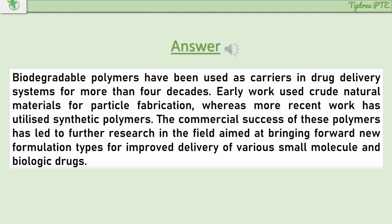Biodegradable polymers have been used as carriers in drug delivery systems for more than 4 decades. Early work used crude natural materials for particle fabrication, whereas more recent work has utilized synthetic polymers. The commercial success of these polymers has led to further research in the field aimed at bringing forward new formulation types for improved delivery of various small molecule and biologic drugs.